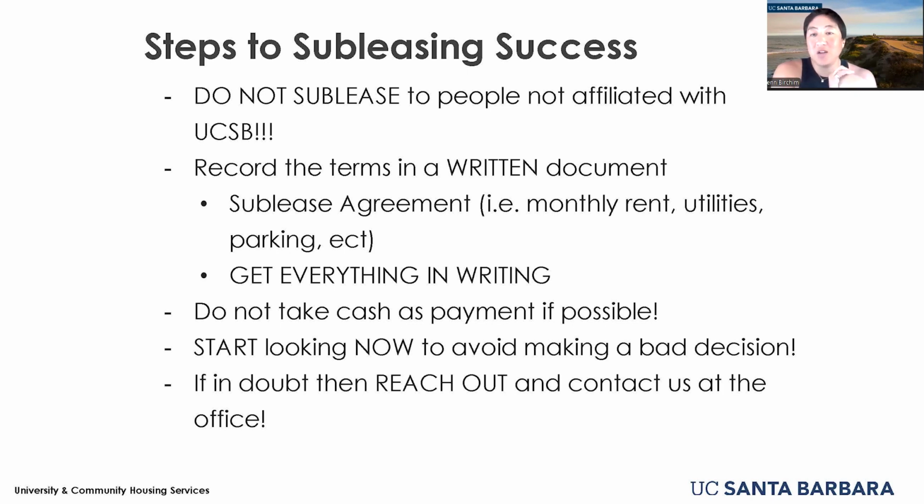Don't take cash as payment if possible, and just start looking now. So if you're looking for a subletter, you could start looking now. If you're looking for somewhere to sublease for summer, start looking now. And again, if you're in doubt, reach out. That's our tagline. Make sure to contact us so we can just make sure everything is above board and that you don't get scammed. There's just a lot of scams out there.